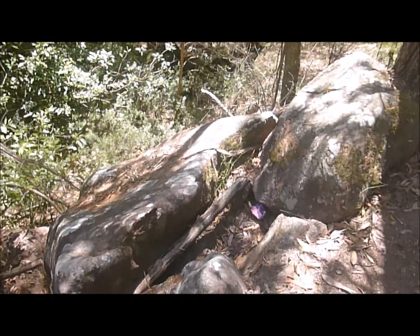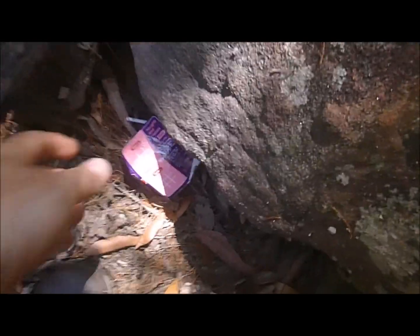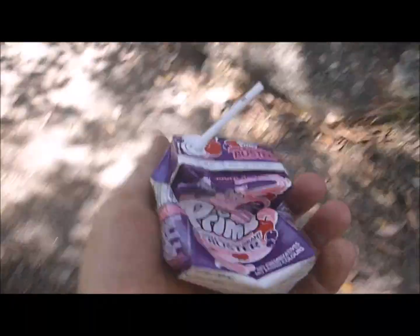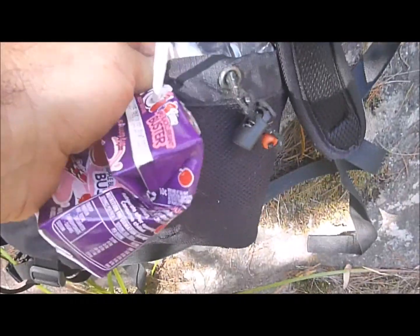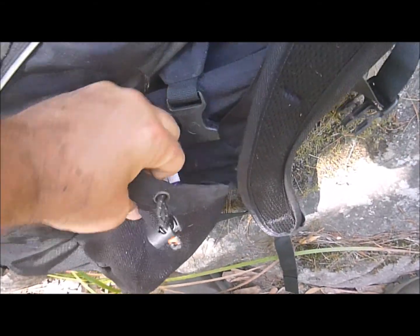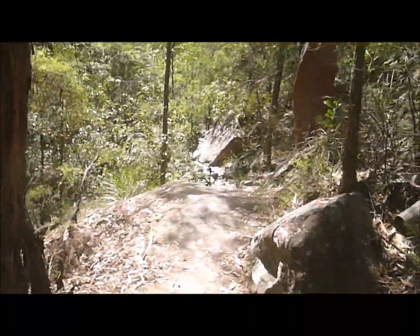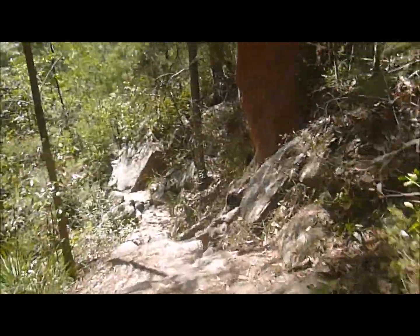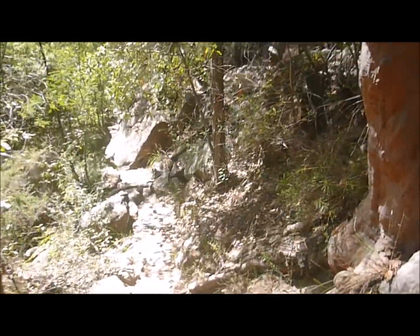This is one thing I hate. People come in, walk in the trails, and they dump their rubbish. There's a few school kids come through, already got a water bottle, milk container, flavoured milk. It doesn't take much. Just put them in your pocket and drop them in the bin, or leave them in your bag. Always bring a plastic bag when you come along, and place all your rubbish in there.